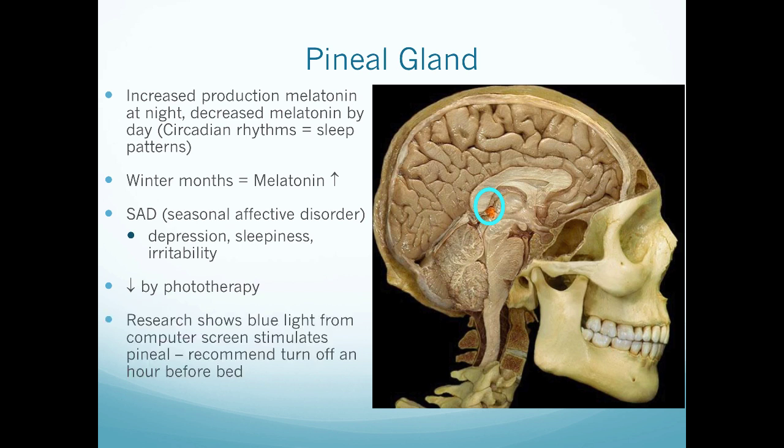Research shows that blue light from phones and computer screens stimulates the pineal gland, which means it doesn't produce as much melatonin, so it is recommended to stay off any technology for at least an hour before you go to bed in order to fall asleep easier. If you're like most people, you're probably checking your email or sending a text message to somebody before you head off to bed. Many phones have a blue light filter in your settings that you can activate to reduce that blue light and reduce that stimulation of your pineal gland.